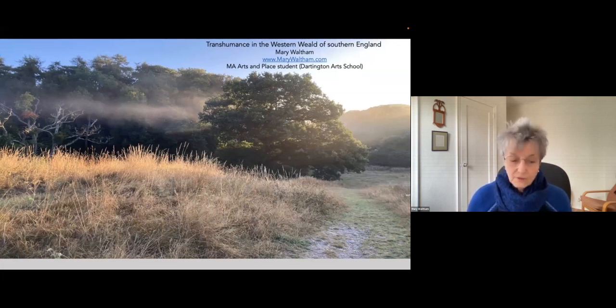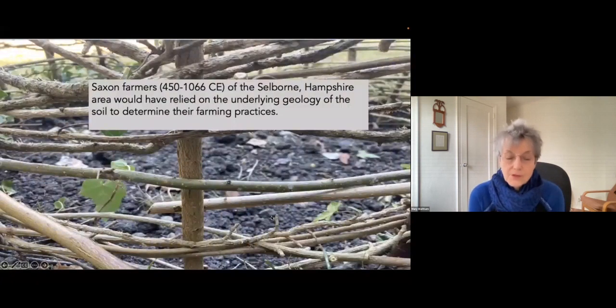Now, though the facts of transhumance in the Weald of southern England lack sound evidence, it is clear that there was deep and broad integration of Saxon life with the existing ecosystem. Transhumance is a type of rural nomadic pastoralism where livestock is moved from one grazing area to another more remote area in a seasonal cycle. In the 21st century, perhaps we're most familiar with alpine herders who move cattle to upland meadows in the summer.